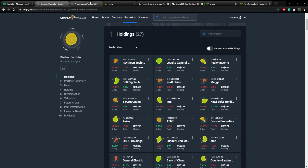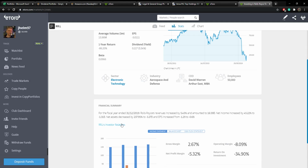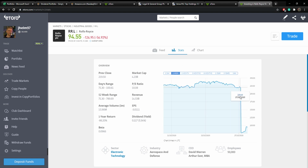One of the major shares I sold this month is Rolls-Royce. Last month I talked in depth about how well priced it was, but since then the news about the rights offering has come out. The rights offering was initiated on the 27th, so we had a drop from £22.20 down to 75p, and it's currently peaking at 94p.